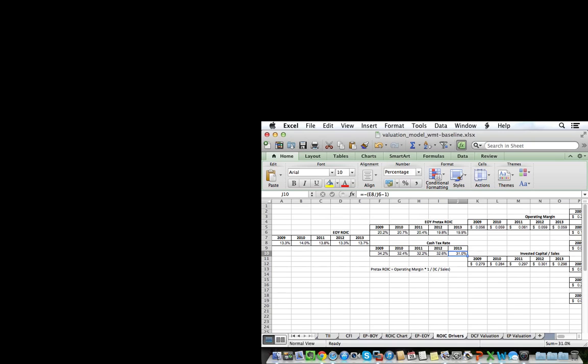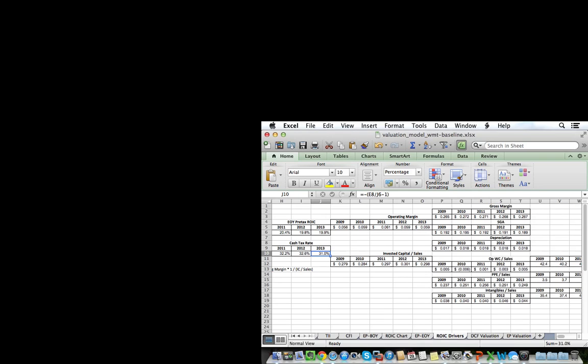So the primary reason that their pre-tax ROIC went down was the invested capital over sales, or what we're calling productivity. Walmart's a little less efficient today than they were 5 years ago. Five years ago, they were at 27.9 cents of invested capital per dollar of revenue. Now they're at 29.8. So they're tying up more capital to sell the same merchandise.